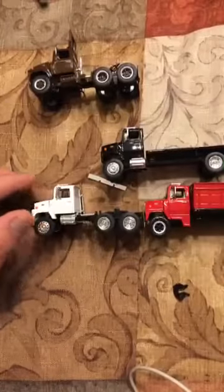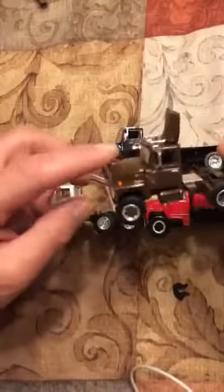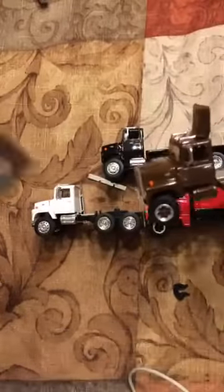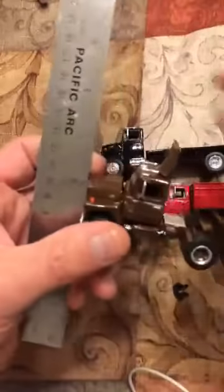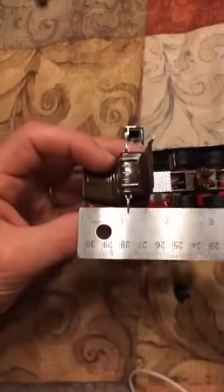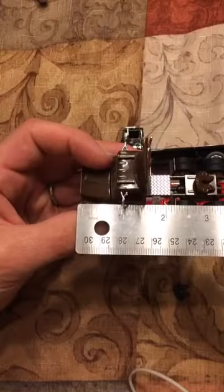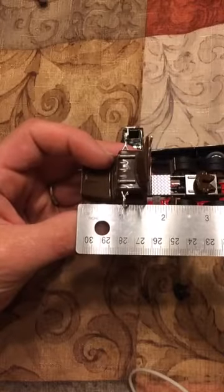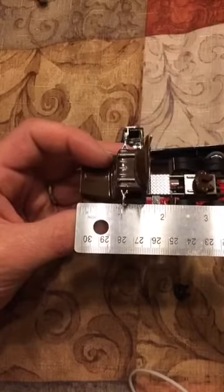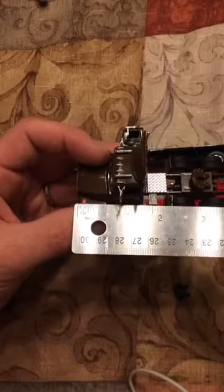And you'll be able to notice the significant difference here is the hood. This hood is just a little longer, and we'll put a measuring device on there so you can see just how much. Let me get this flipped around. There you go. You can see that that hood is just a hair under 3/4 of an inch long.